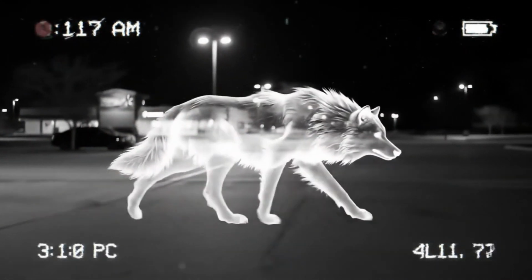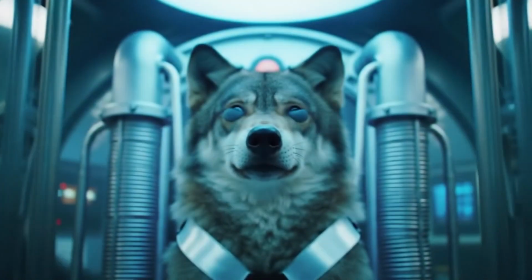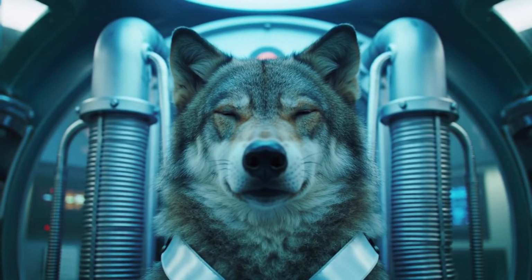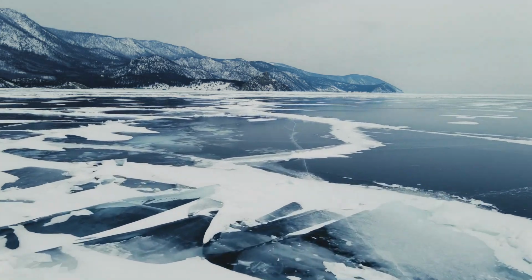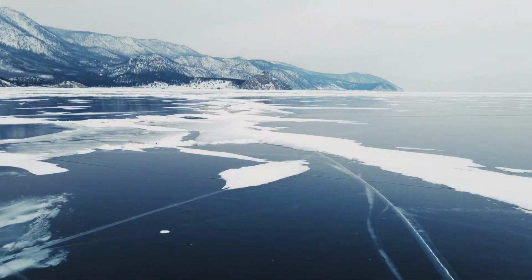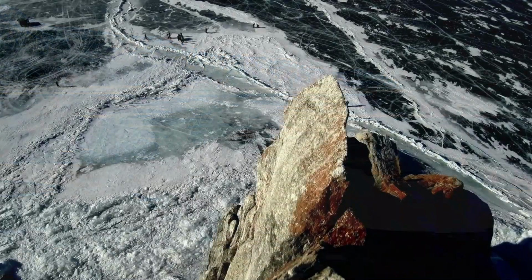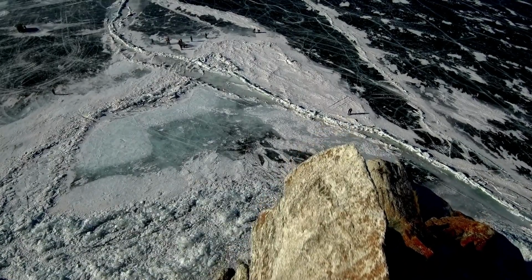The ethical debate grew even more heated after Subject 11X, the first viable hybrid embryo, survived 28 days before developing abnormalities that left researchers both fascinated and unsettled. What emerged wasn't quite direwolf nor modern wolf, but something unsettlingly in between that produced vocalizations in frequencies that triggered primal unease in all who heard them.